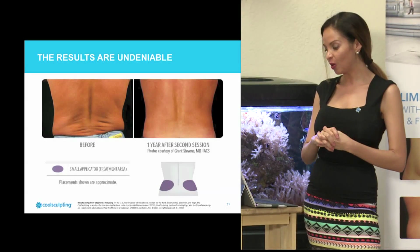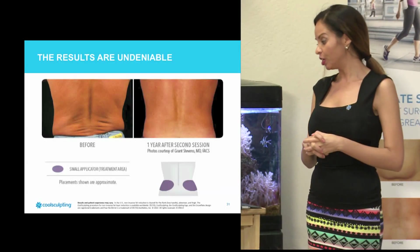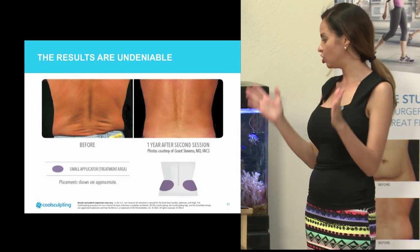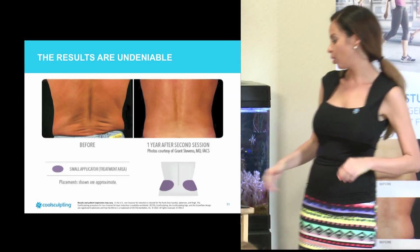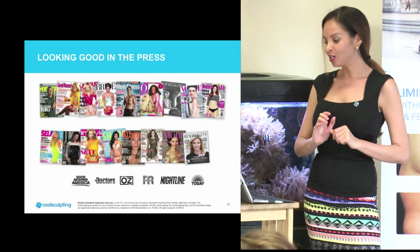And I won't lie, he looks great. He looks absolutely great. The man is, I believe, in his 60s. So this is pretty good for a 60-year-old guy. And again, the V-shape, beautiful V-shape. He's a huge believer in Coolsculpting. He's invested a lot of time. He actually speaks for us. Looking good in the press.